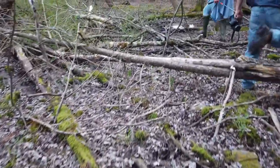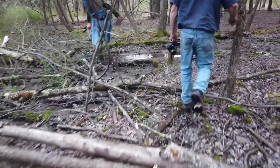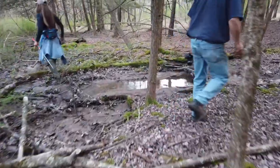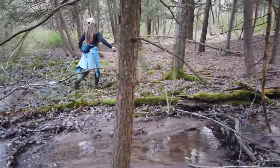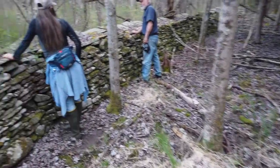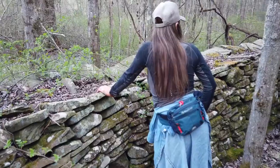Okay. You can clearly see the face in the other end of the wall. If there was a bigger head down here, like a bigger boulder, I would agree with what you said. All right, go ahead.